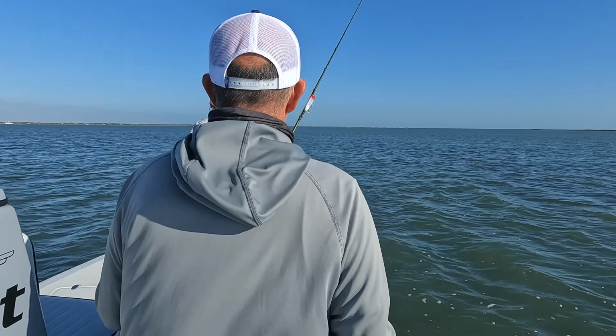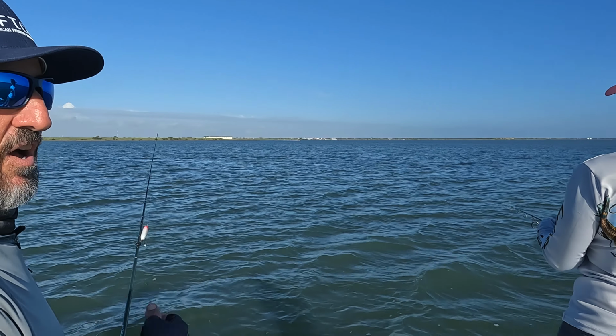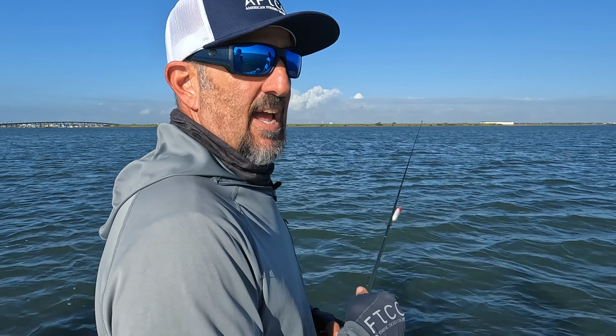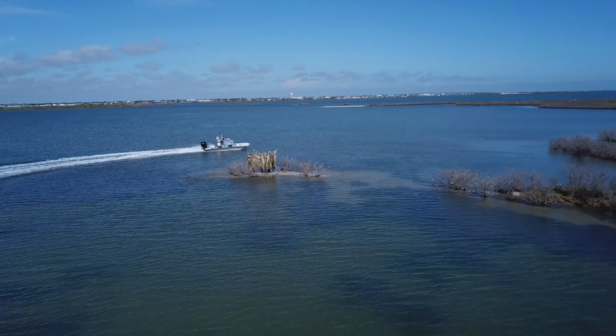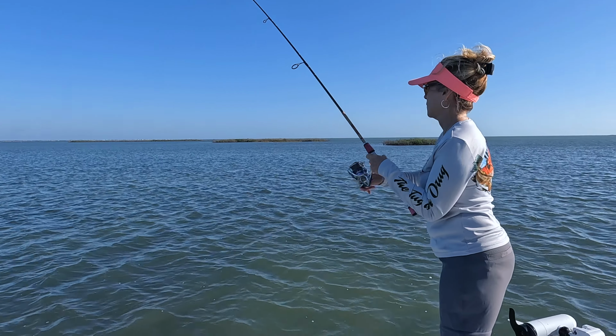We're gonna keep fishing. We're gonna make a few casts. We got Carrie up on the front with us today, an amazing angler. She's always working hard. If this boat is drifting, she's casting. We're gonna keep making a few casts. We're gonna spend a nice day on the water and see if we can get some more fish in this boat.